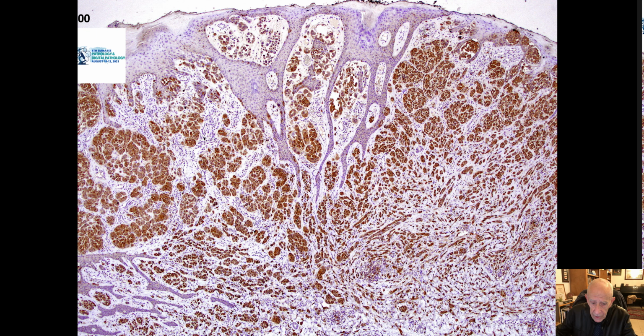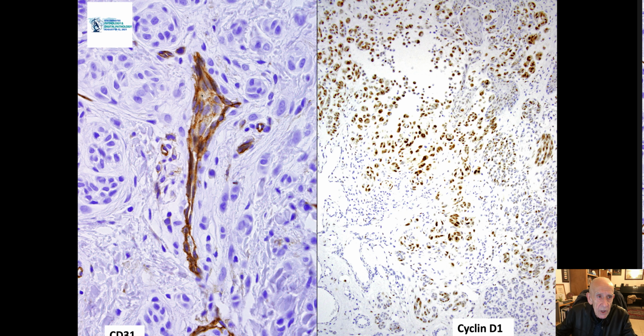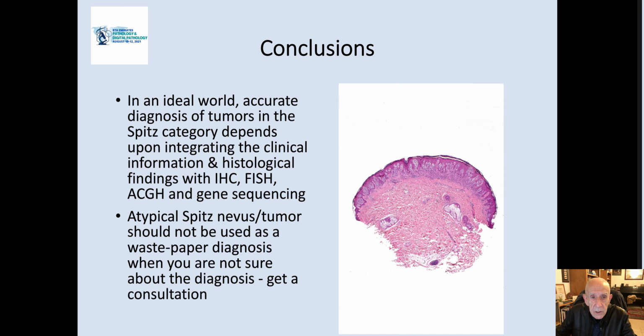And this is the S100 protein, and it's quite good because it highlights the difference between the 2 cell populations. And this is HMB45 showing that there's no loss of HMB45 expression with depth. And this one just shows CD31 highlighting the intravascular component, and there, cyclin D1 indicating expression throughout the entire depth of the lesion.